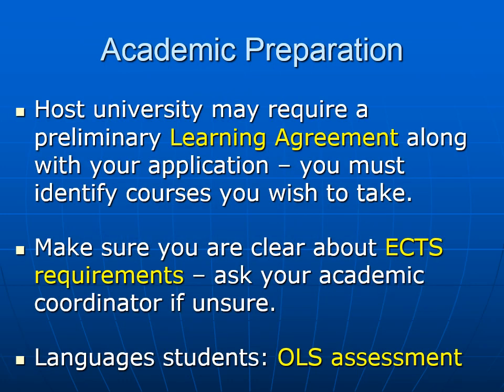In terms of the academic preparation that you should be doing now, your host university may require a preliminary learning agreement along with your application, and that's where you would identify the courses that you wish to take. Make sure that you're clear about the ECTS requirements of your particular course here at NUI Galway. Don't wait till you're halfway through your Erasmus year to find this out. If you have any doubts about this, ask your academic coordinator now. Languages students, be aware that you will have to do an OLS language assessment before you go abroad on Erasmus.